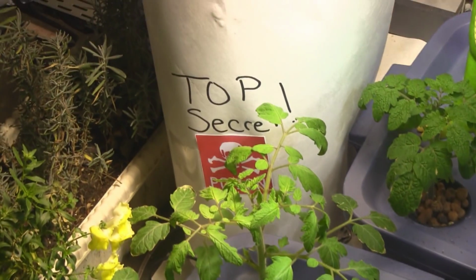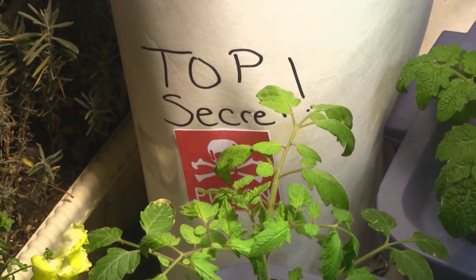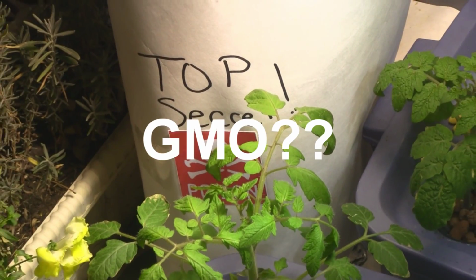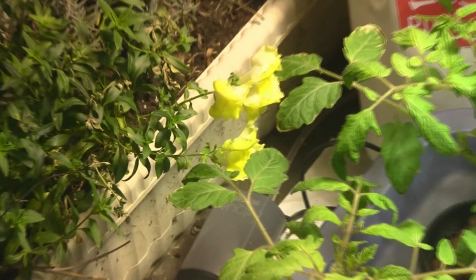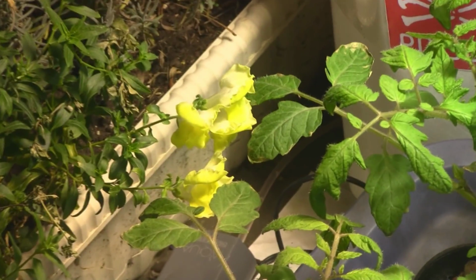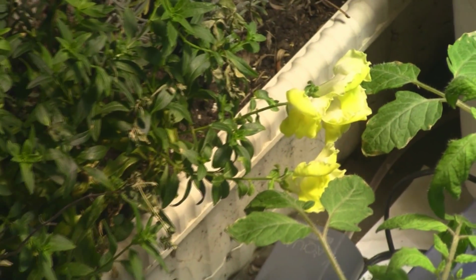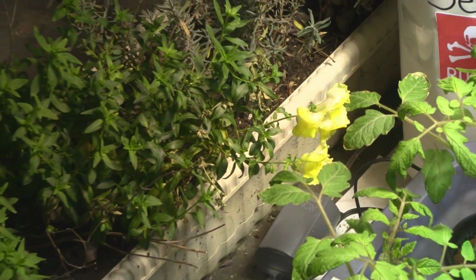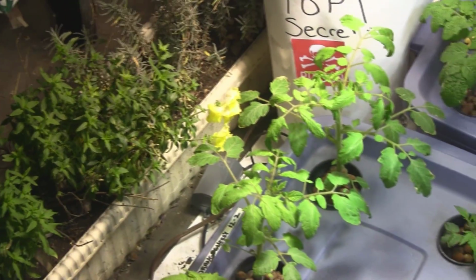And over here is my top secret government experiment that I can't reveal. At least I won't reveal if it fails. And right here I have a snapdragon. My yellow snapdragons bloomed, and they're nibbling at my tomato plants, which is pretty cool. I never had plants that I brought in from the fall actually bloom, but they have the light to do it.